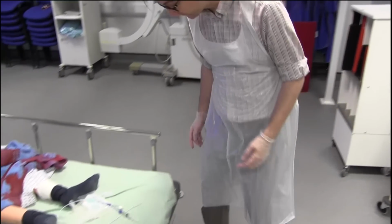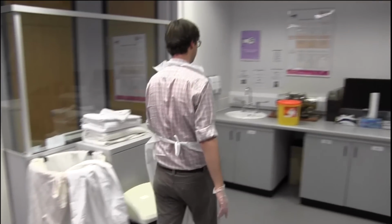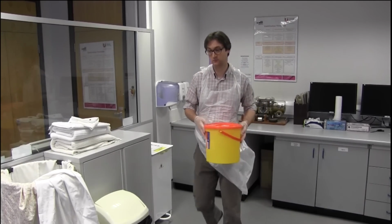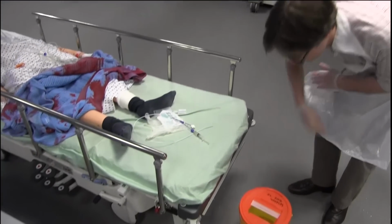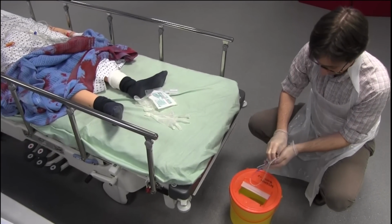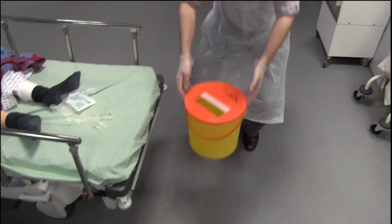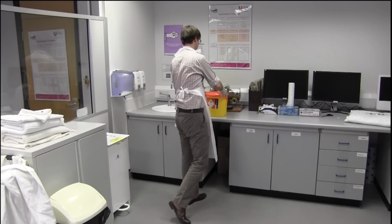Okay, so a number of clinical waste hazards can be identified on the trolley and they need suitable disposal. Any instrument that can puncture the skin or cause injury should be disposed of in a hard plastics sharps bin. Now you'll notice here in the video that I'm taking the sharps bin to the patient rather than the sharps to the sharps bin. This is to reduce my risk of injury should I trip or fall.